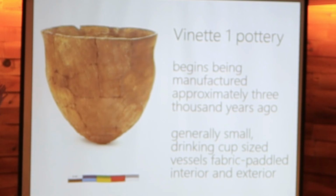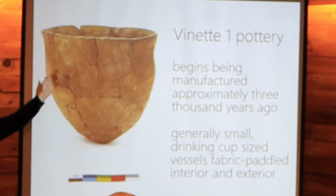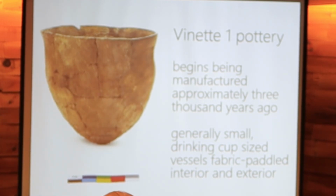And it's characteristic because it's the only time period where they would take fabric that they had made, pieces of fabric, wrap it around a dowel or perhaps even their hand, and then impress it into both the exterior and the interior sides of the pot. And that's what you're seeing here. This is what we call fabric paddling, this sort of striated impressions.